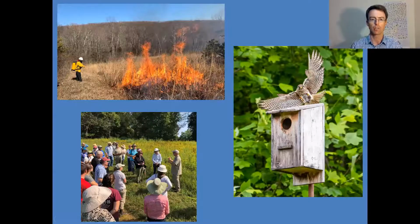We also do land management and restoration work here. This is a picture of a prescribed burn that we did last year at Clifton Institute. And we're doing a big restoration experiment. We're restoring a 110-acre fescue pasture to native.